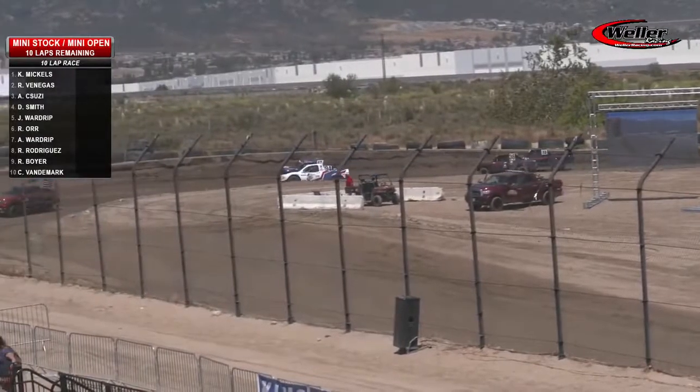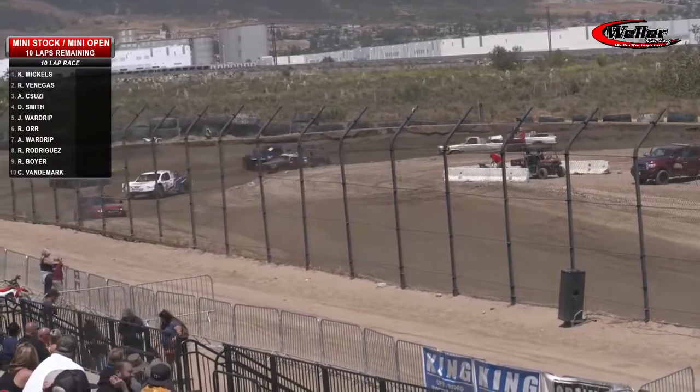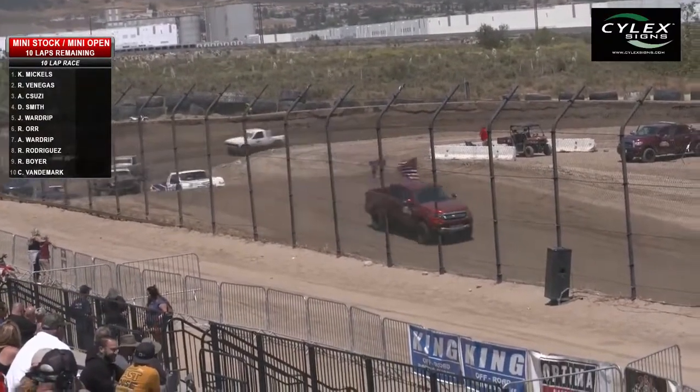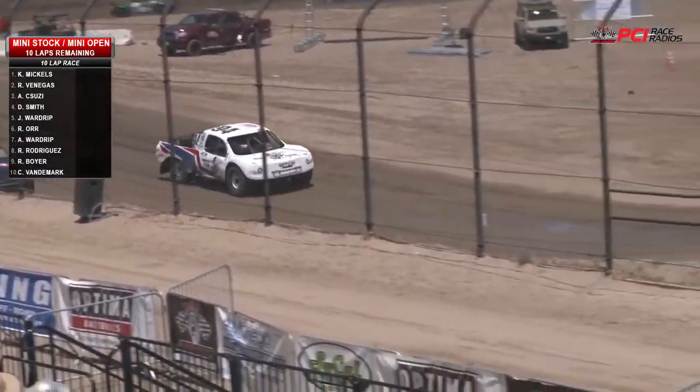Still run the beam front end, and all the buggy classes are based off the chassis of a Volkswagen. All right, how about mini stocks? Mini stocks, let's just call it mini trucks. Runs a regulation truck frame.